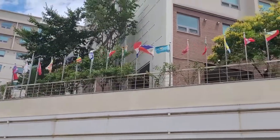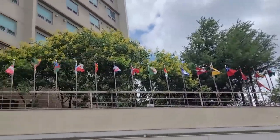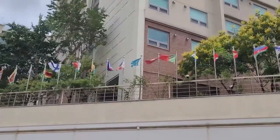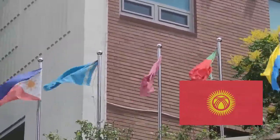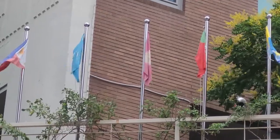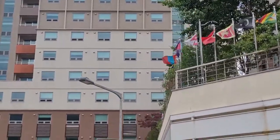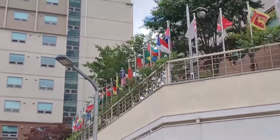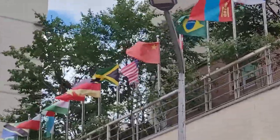Like, let's see. I actually don't see any German one. Oh, maybe it's on this side. Might be. What about yours? Yeah, here. Here it's Kazakhstan. The red one? Yeah, the red. So which country? Kyrgyzstan. The English pronunciation is Kyrgyzstan, but we say it differently. And in Russian, Kyrgyzia. Yeah. Let's look for the German flag. Still don't see any. Yeah, here. Yay! They didn't forget about us.